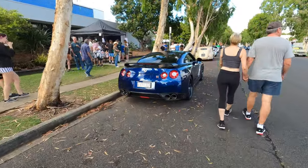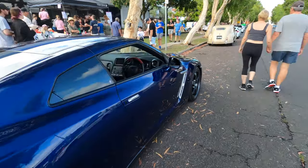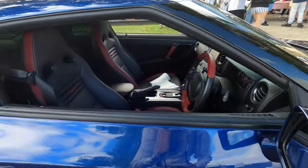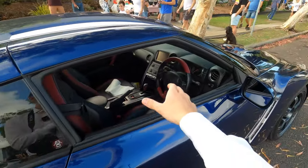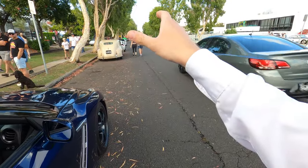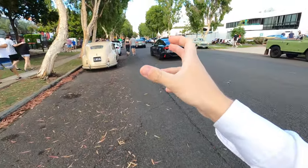And we've actually got an R35 GTR pulled up here as well in this really nice navy blue color. Have a peek at the interior, that's what you got there. You got those Recaro seats with the black and red accented leather. Looks really cool. And I just did hear a Lamborghini leave. Unfortunately, I missed that. I'm gonna get there right now and I'll post the pulls.